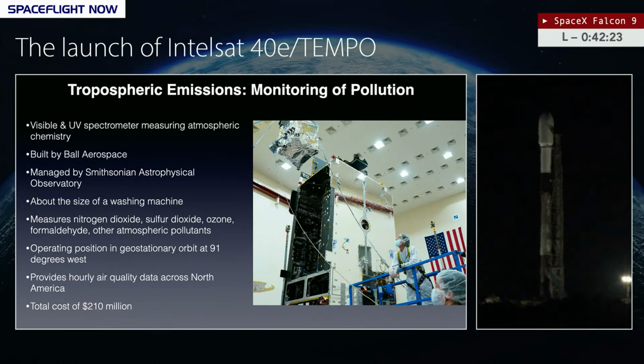And as we talk about TEMPO, we just heard from SpaceX Launch Control that they are go for propellant loading and launch. So the team is targeting the opening of the window at 12:30 a.m. Eastern Daylight Time, 4:30 a.m. UTC. Propellant loading will begin in about 7 minutes.